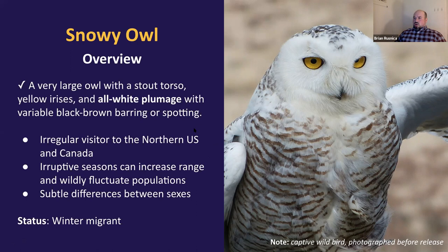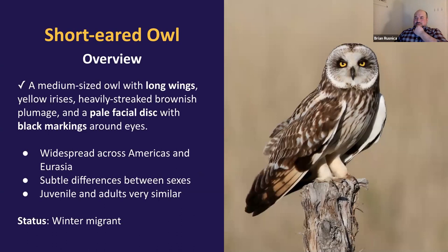Finally, the short-eared owl is a bird that we can see in the winter in this area, a medium-sized bird with very long wings. The face is very distinct on this bird, a pale facial disc, yellow eyes, and these dark triangles behind the eyes. The plumage is almost a sandy brown and well-marked. Widespread bird all over the world, including Eurasia, and I've actually seen these birds on a trip to Hawaii, believe it or not. Subtle differences between the sexes, juveniles and adults are extremely similar.